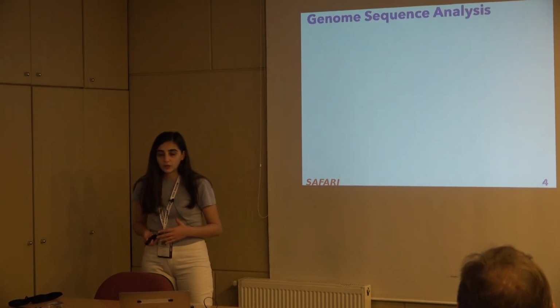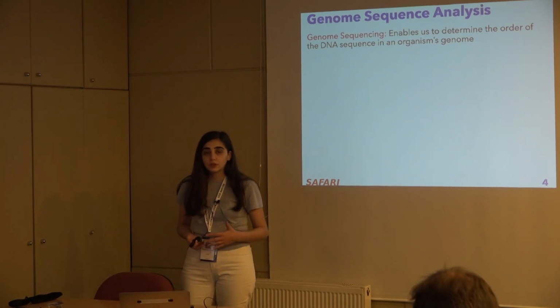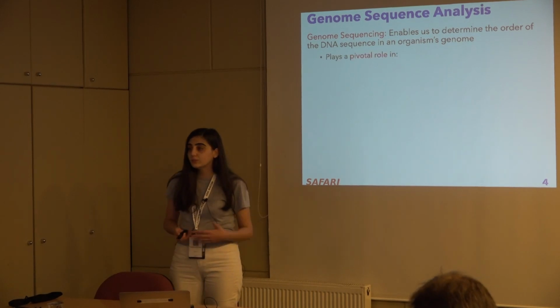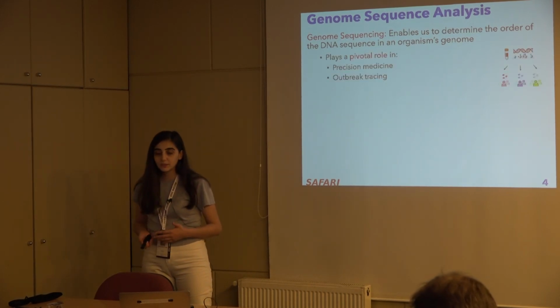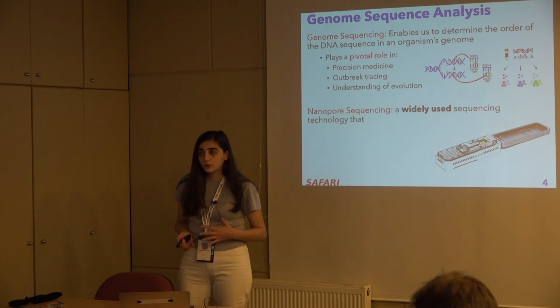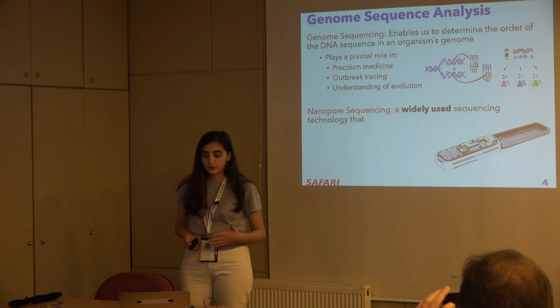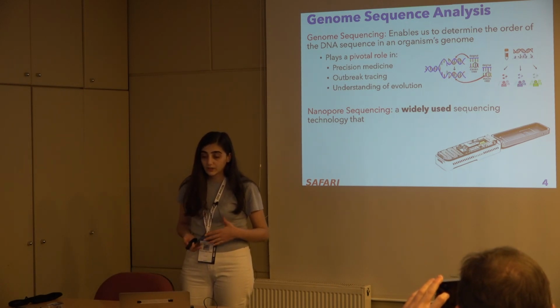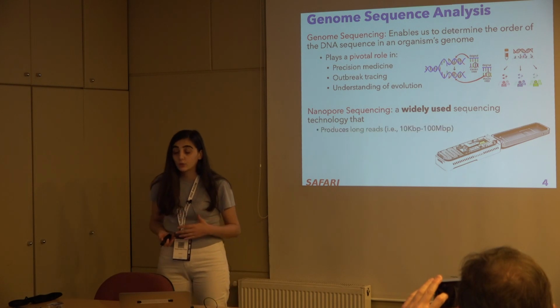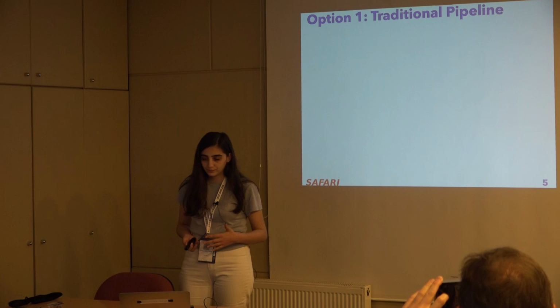Let's start with background and motivation. Genome sequencing enables us to determine the content of an organism's genome, and it's important for areas such as precision medicine, outbreak tracing, and understanding of evolution. Nanopore sequencing is a specific sequencing technology that we can use for genome sequencing that's widely used and that produces long reads of tens of kilobase pair length with high throughput and low cost.